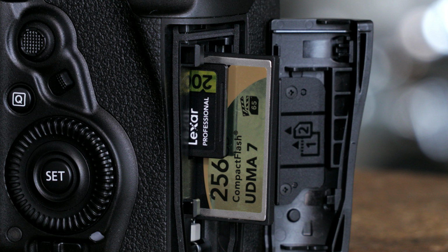That's one of the main reasons that people are complaining and trying to figure out should they stick with the 5D Mark III or the 5D Mark IV. It should have had CFast, and it should have had the UHS-II support.